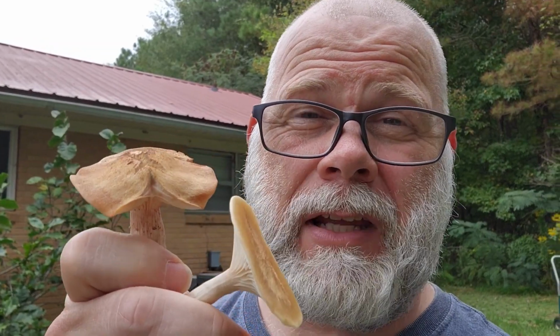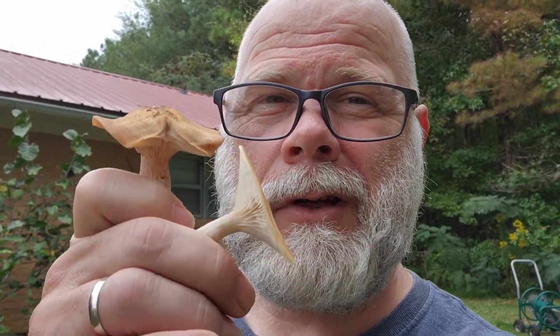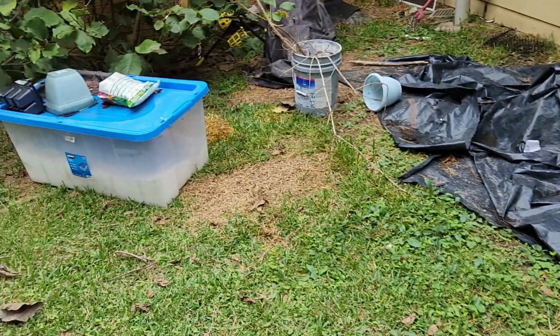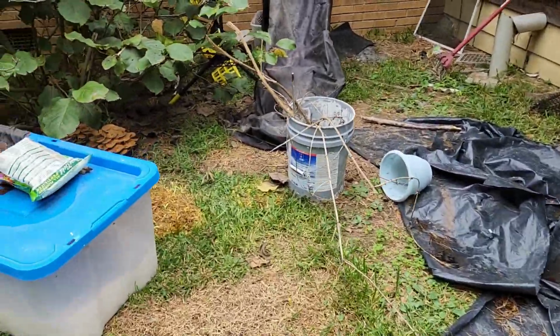Let's talk about what we have here. Notice it looks like two different mushrooms. Might be. We're going to learn. We're going to find out. What are these? This one here should be, but we're going to test it and make sure, a honey mushroom. This one might be a honey mushroom. We're going to test them and see. Let me show you where they are. House got a little bit of a mess. Excuse all this. We got to clean all this up.